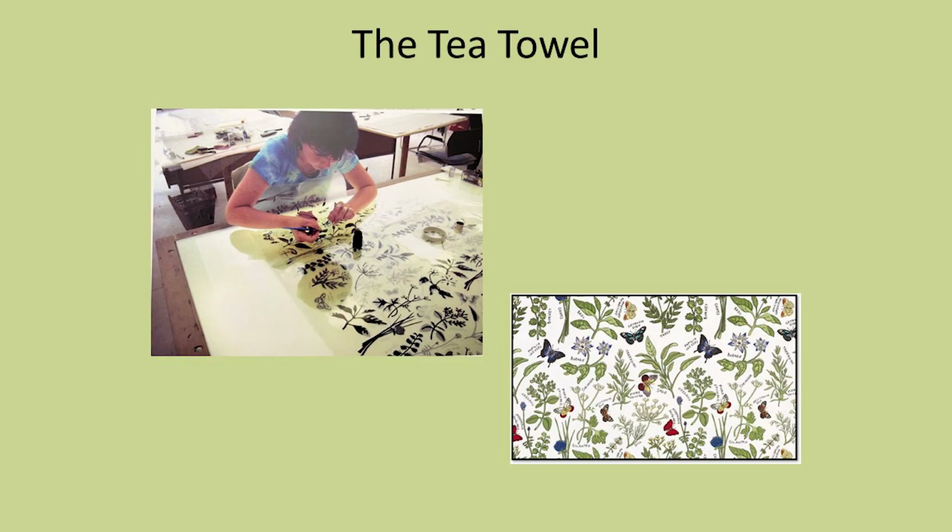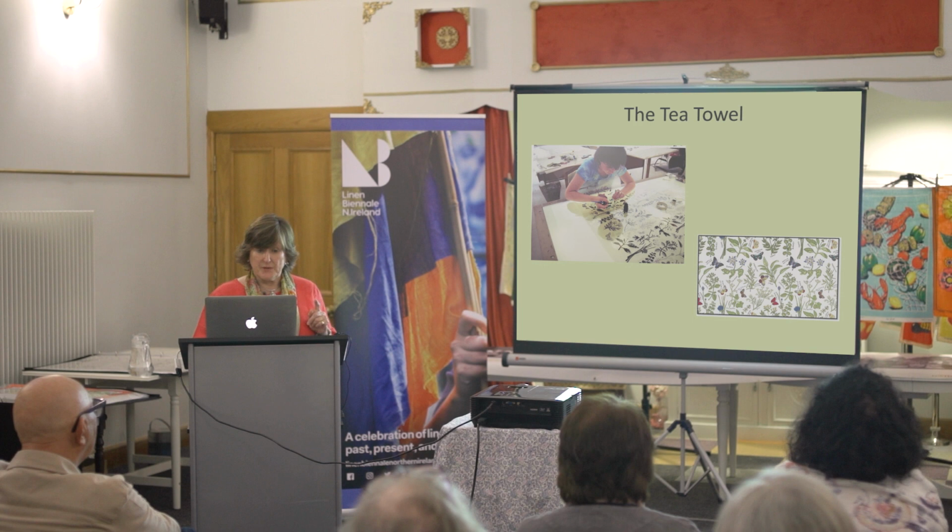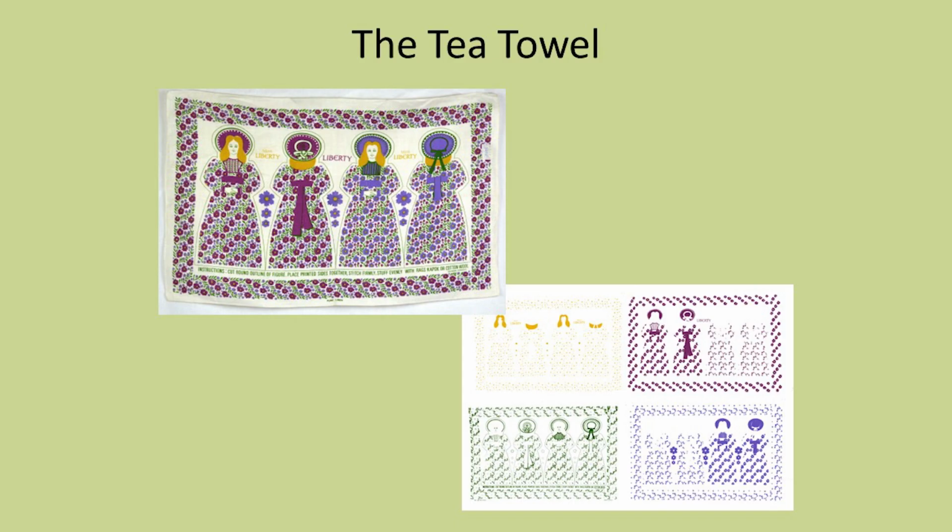And this image on the left, you can see a young woman working on the design, the finished version of which you see bottom right. I'm not sure how many there are in that, but I would suggest probably about 7 or 8. So a separate screen for each one, and the colours are laid down in order. One of the Liberty tea towels is actually the perfect example.